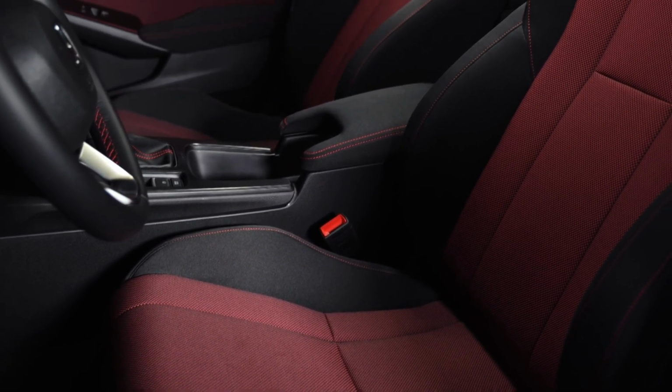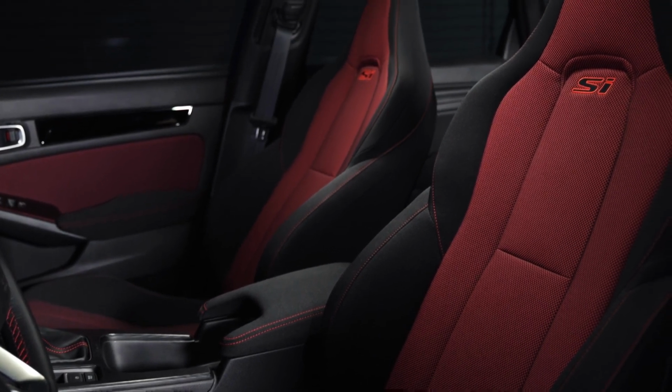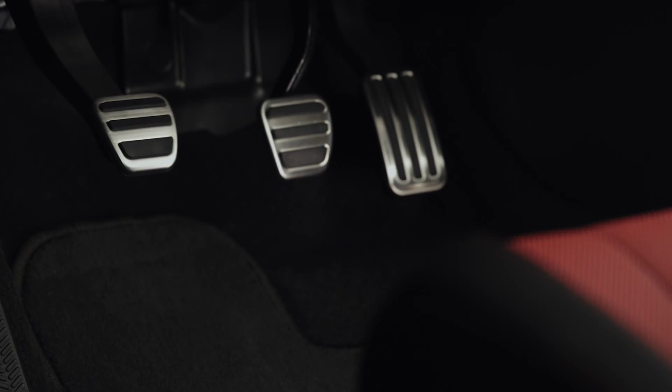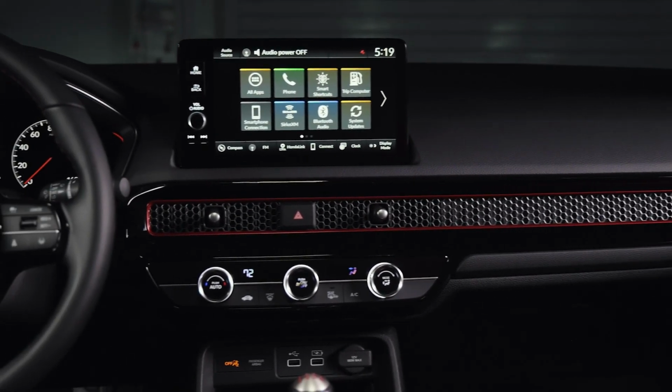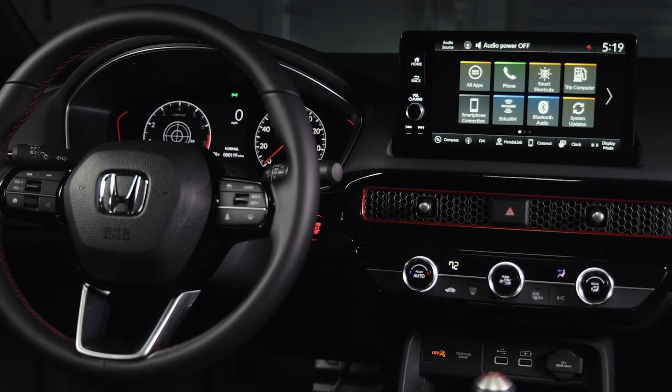The differences on the inside, however, are more noticeable, with the most obvious one being the Si Sport seats. These seats are quite comfortable and supportive and come wrapped in a two-tone fabric, which does look quite good. You also get a unique shift knob, aluminum pedals, and a bit of red accents throughout the interior. All of the materials feel very premium and well put together, and this just feels like a very upscale interior when compared to most of its competitors.